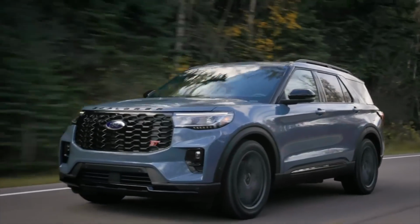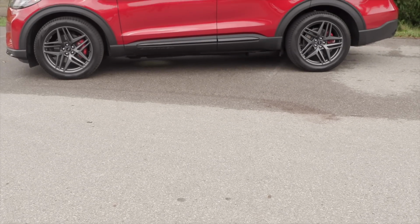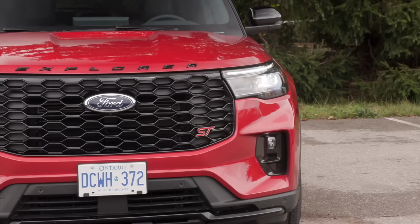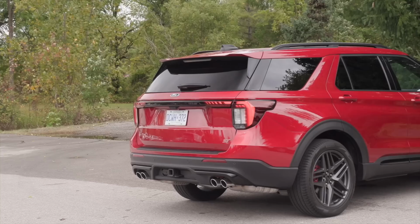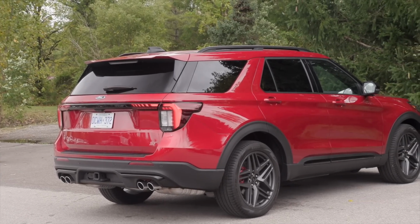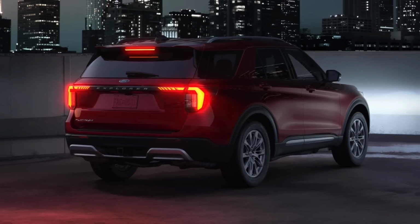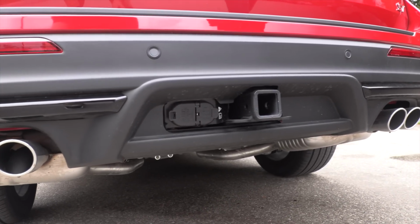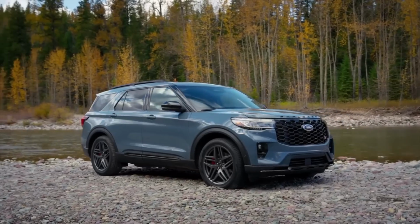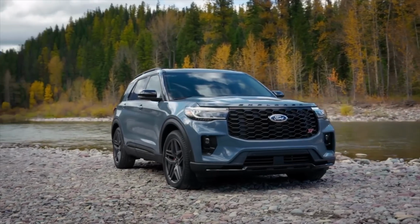The Explorer gets 7.6 inches of ground clearance. The Platinum and ST models get a little bit more, 7.8 for the ST and 8.2 for the Platinum model. The Explorer comes standard with LED headlamps, body-colored door handles, LED tail lamps, 18-inch wheels, available 20 and 21-inch wheels, dual exhaust pipes, and a mini spare tire. If you get the twin turbo V6 that we're driving, you get quad chrome exhaust pipes. Available features include power folding side mirrors, LED fog lamps, and LED signature lighting.